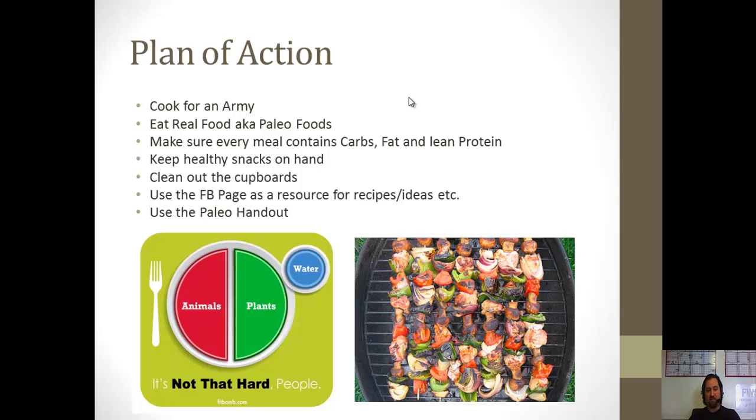We'll have a Facebook page you've probably already been on, the Best Shape Your Life Challenge, and of course the ebook that you have, the Paleo handout there. Okay.